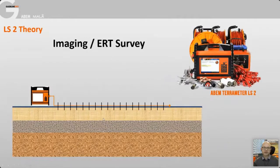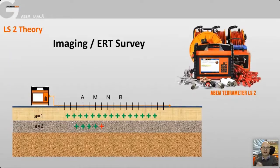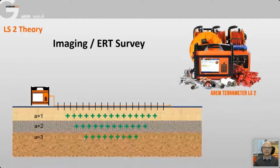It only uses 4 electrodes. If we want a more complete picture of the subsurface, then we can do imaging, or ERT, electrical resistivity tomography. In this setup, we take our 4 electrodes and move them along a very long cable with lots of electrodes attached to it. The instrument switches between different combinations of electrodes, which moves our focus point through the subsurface for us. So we don't have to do any of the physical switching. That's all done within the instrument.